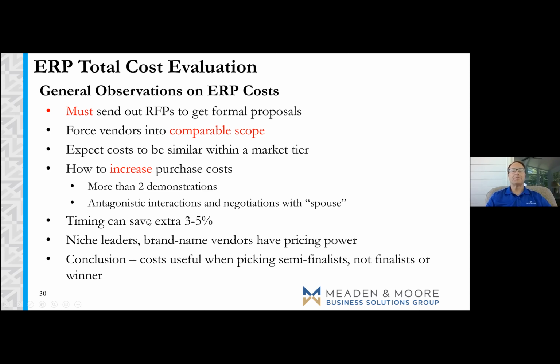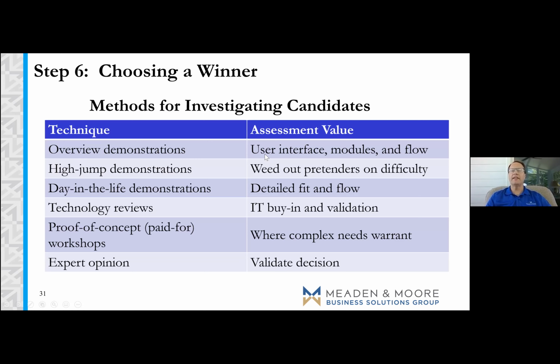So how do you investigate candidates? We're big fans. It never hurts to do an overview demo yourselves. You don't need a consultant to do that. It'll help you determine what modules they have and their user interface. We like to help our clients orchestrate high jump demonstrations, meaning what are those high degree of difficulty things that we can weed out the pretenders on? And then the day in the life is to validate the detailed fit in the flow and integration.